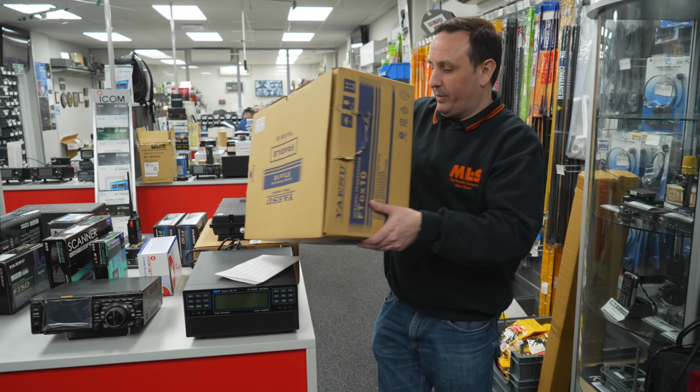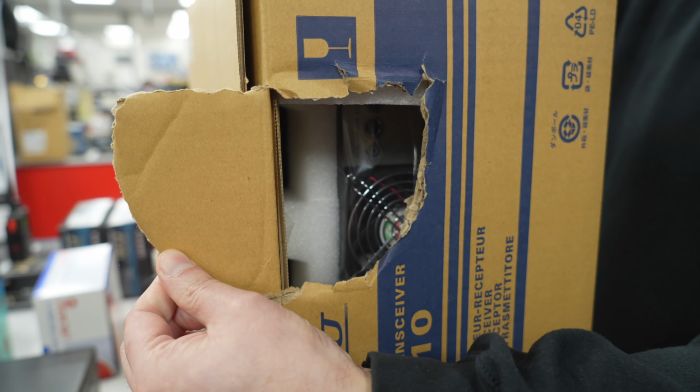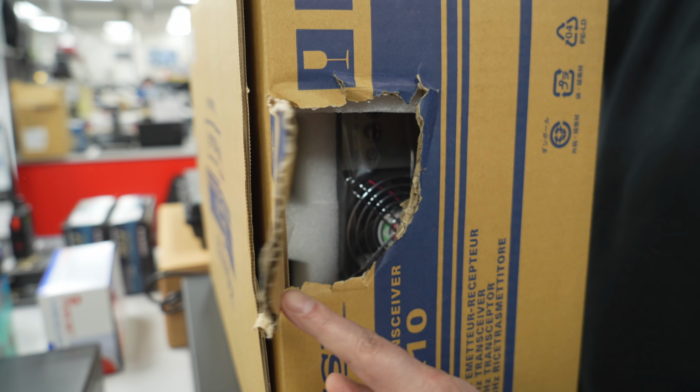So let's pop that on there. So as you can see, had a bit of damage on the shipping pallet, and obviously we don't want to send that out to a customer as is, so we'd rather list this as B stock. The radio's been fully checked out, it's gone through the workshop, still has the 3-year manufacturer's warranty because it is a new radio, even though it's listed as B stock. And on that you can save yourself £25 for no other reason other than the hole in the box.